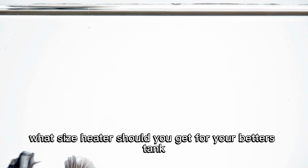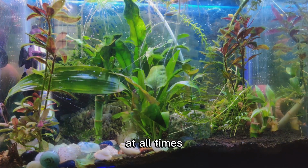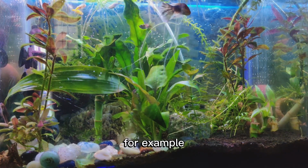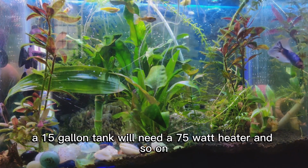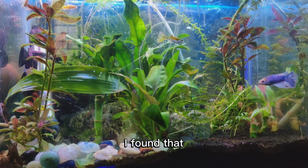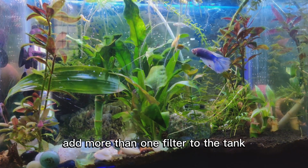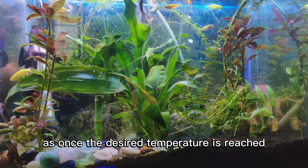What size heater should you get for your Betta's tank? To ensure there is warm water in your Betta's tank at all times, you should choose a heater that has 5 watts of power per gallon of water. For example, a 10-gallon tank will need a 50-watt heater, a 15-gallon tank will need a 75-watt heater, and so on. I found that when you get to much larger tanks, a good idea is to simply add more than one heater to the tank. They won't overheat the tank, as once the desired temperature is reached, they'll just turn off.